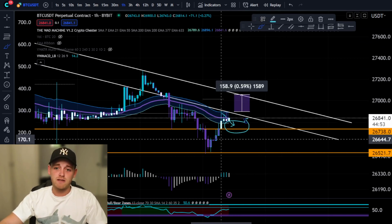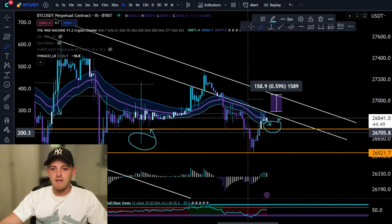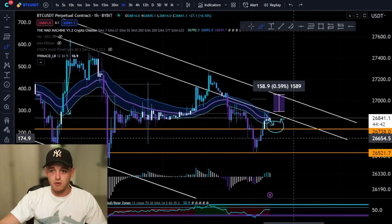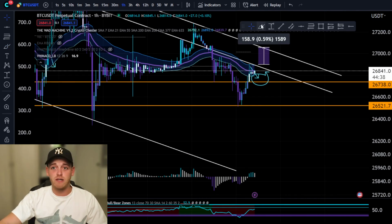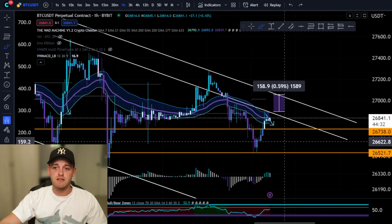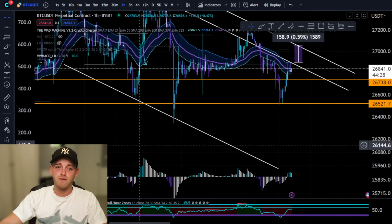Now, if we lose this level of support, it's not the end of the world, but you can see when we do come down, we test this area, and it's not really the most reliable area in the world to be placing a trade if you are going to be going short here. Now, with that being said, if we did have continuation to the downside here, I would actually be looking for a short from this position down, right? The reasoning for this is, guys, because we will be losing a key level of support at 26,521.